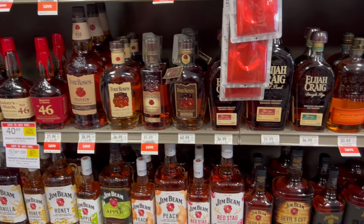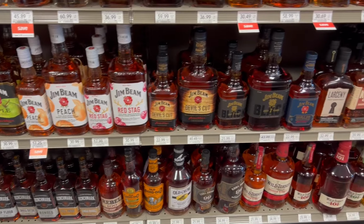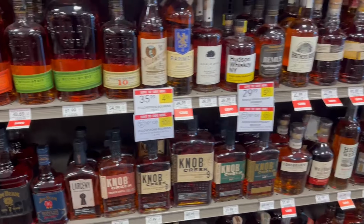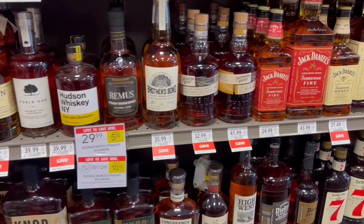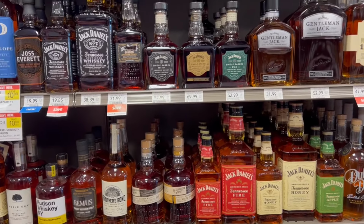All the standard stuff. And they're like, oh, I bet you're looking for the allocated stuff. The allocated stuff they had in a little cooler at the very end. And guess what? It was nothing at all special. It was Basil Hayden. It was nothing special at all, Pat. It was Basil Hayden Subtle Smoke. And the other Basil Hayden bottle. And a couple other, really stupid things. And I'm like, this is what you guys call allocated?